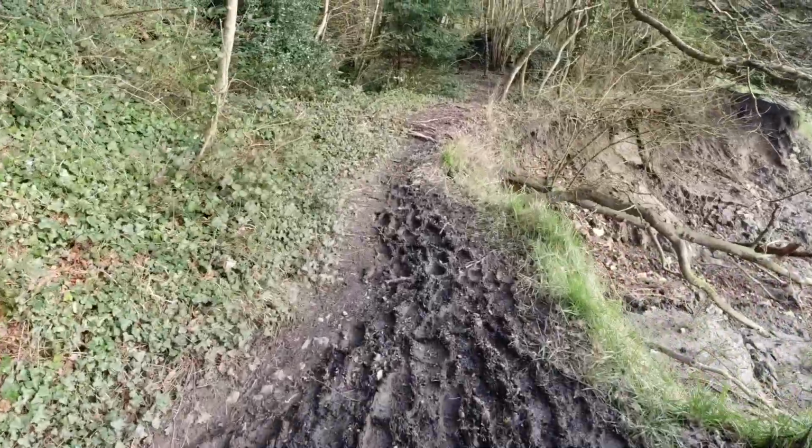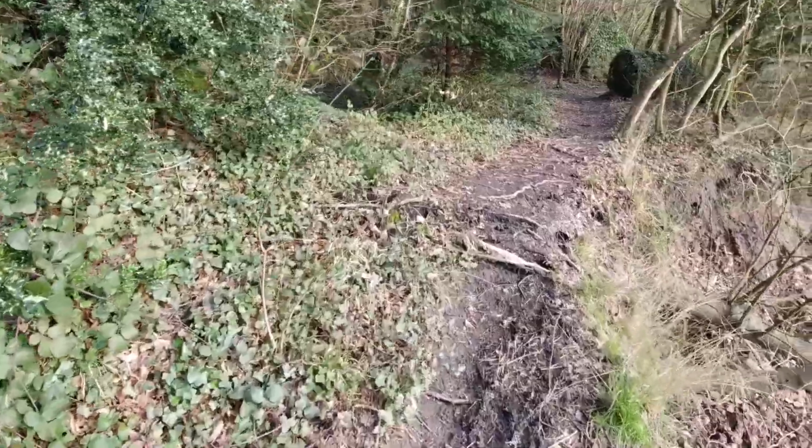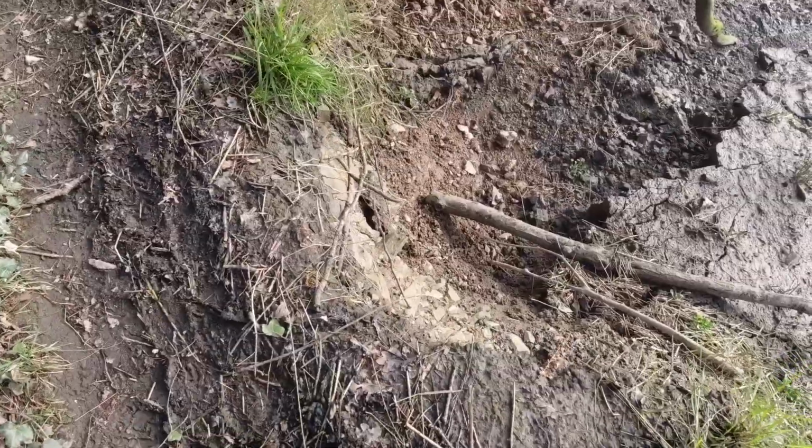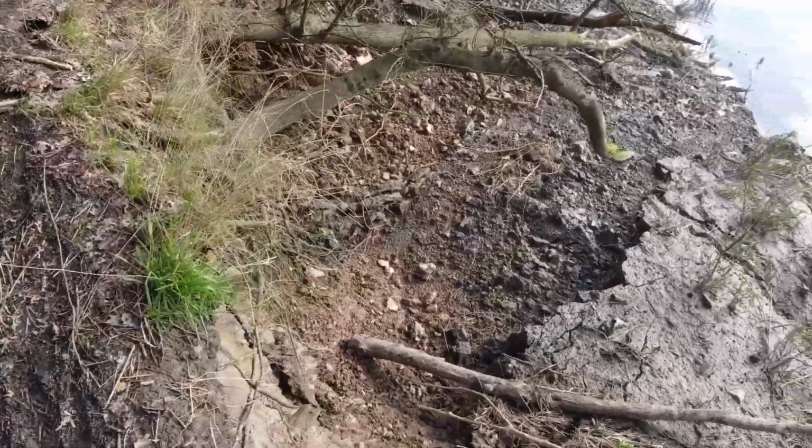All these areas are really good places to camp in the summer. You have to watch out for the mozzies though. Look at all that eroding away there, look. Well, that used to be quite a long, wide bit of path here, and it's all gone. It's all washed away.